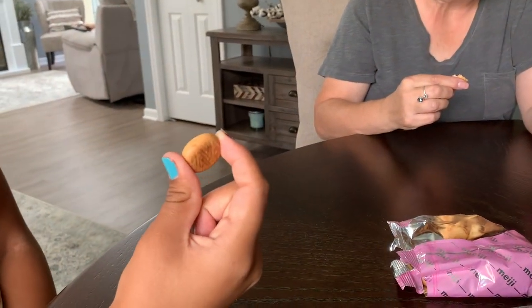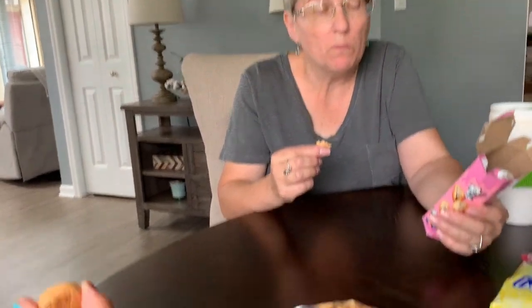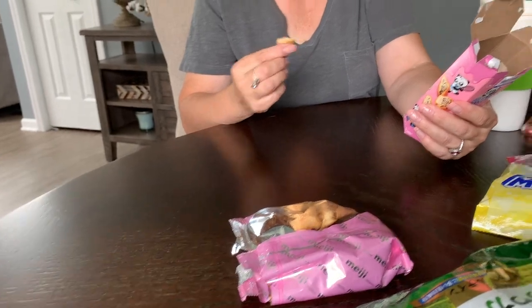Tastes like a Pocky. Tastes like a Pocky? Mm-hmm. Okay. So they're kind of crispy. Are they real sweet? Not as sweet as a Pocky. Okay. All right. Very nice. It's just all right. I mean, it's a lot of cookie, not much filling. Oh, really? Mm-hmm. Okay. And how much were those?